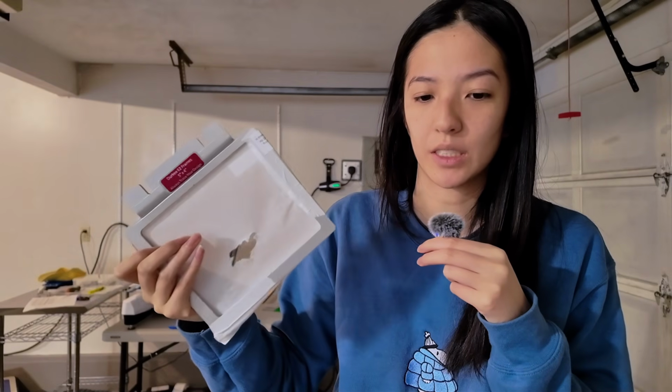It's been helpful for me just because if I didn't have this, I would have to hoop every single shirt, and it's way too annoying. So it was a good investment on my end.